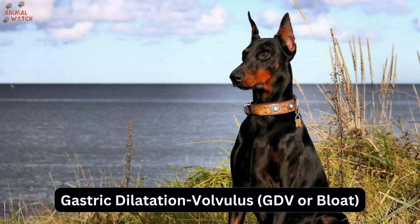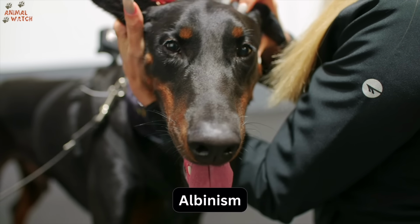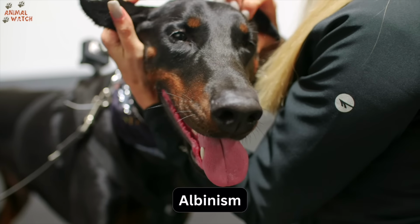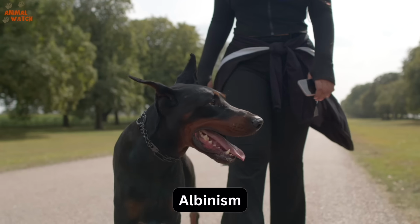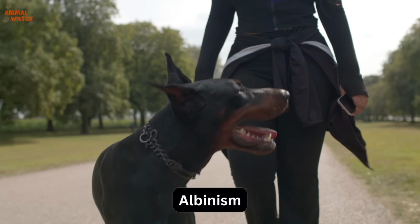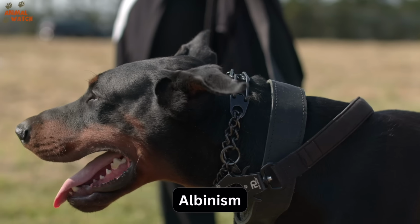Dobermans are deep-chested dogs and are at higher risk for bloat, a life-threatening condition where the stomach twists and fills with gas. Albinism. Some Dobermans carry a recessive gene for albinism, which results in a white coat, pink nose and pale eyes. Albino Dobermans are at a higher risk for skin issues, eye sensitivity and certain cancers.